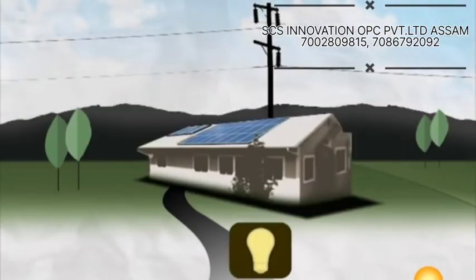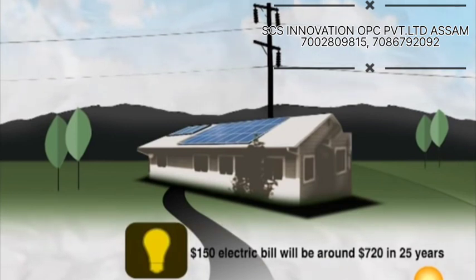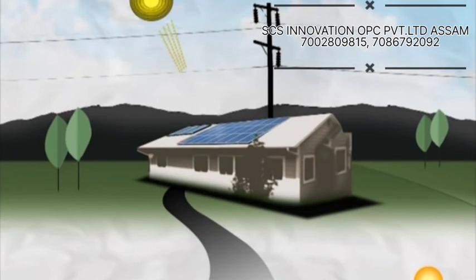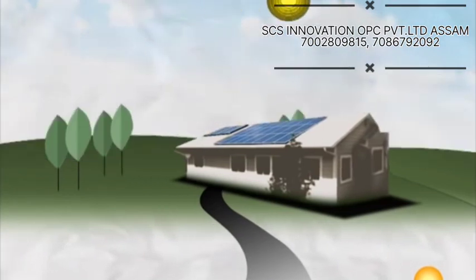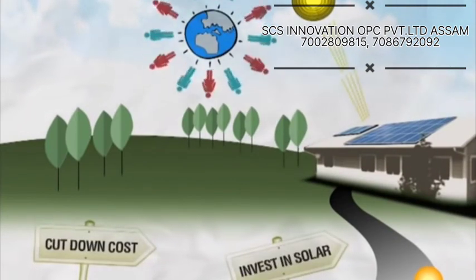On average, utility costs rise by 6.7% annually. That means a $150 electric bill today will probably be around $720 in 25 years. Allow the sun to be your source of energy. Save the planet. Cut down or eliminate electrical spending. Increase property value and invest in solar today.